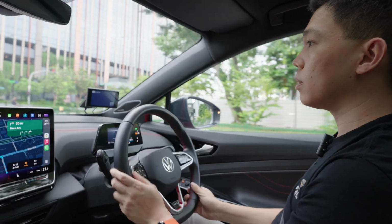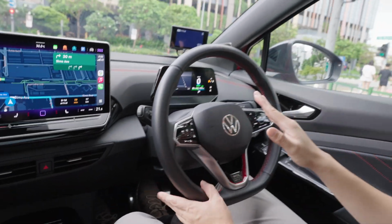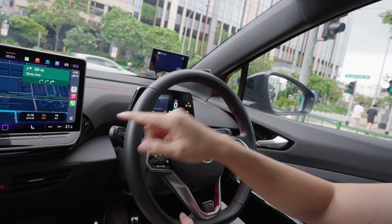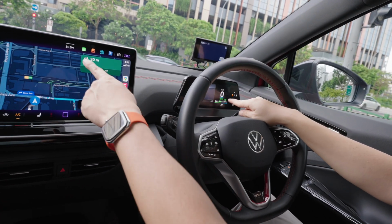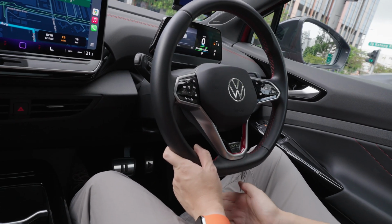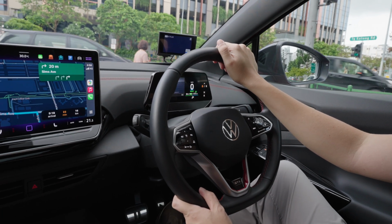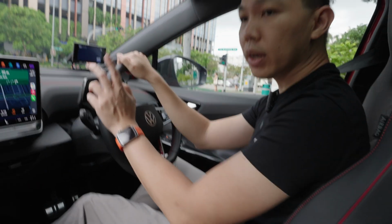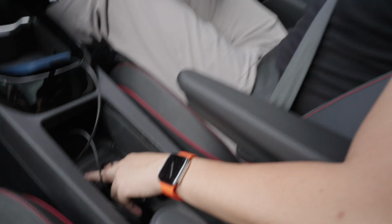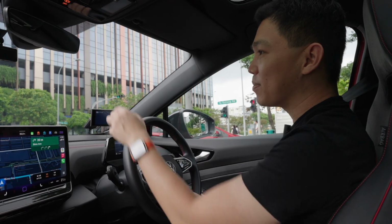So again, coming to a stop, I've got to put my foot on the brake for it to come to a full stop. Once it does, you can turn on auto hold in the software in the menu. And once you do that, when I release my foot from the accelerator and the brake, it doesn't move forward. It stays held until I tap the accelerator again. While we wait for that, you can see that there are two USB-C charge ports in the middle. There are two cup holders here.